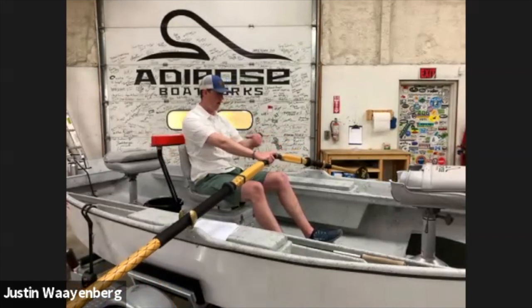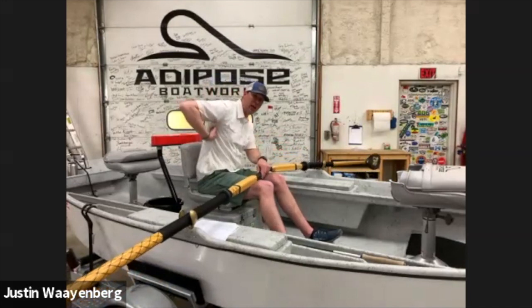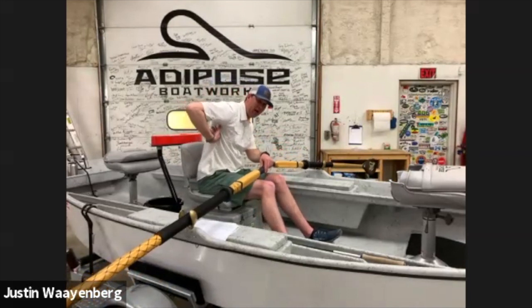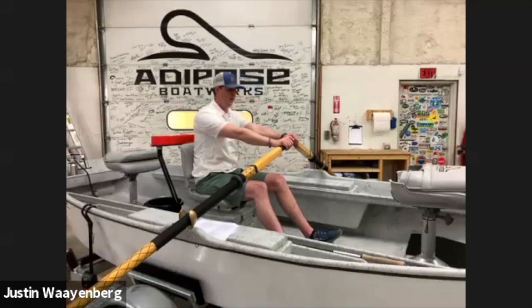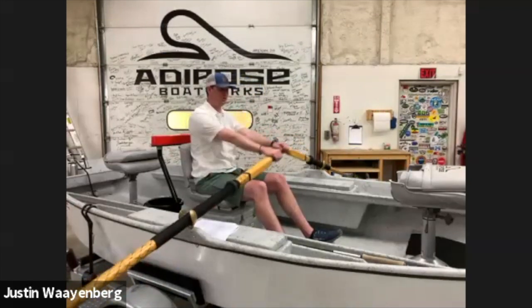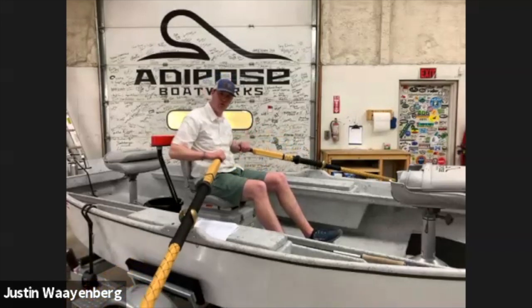The reason why you want that lower chest area is that way you're going to be using your lats. Your lats, your upper back, your back area, that's going to be way stronger than any other muscles, and they're going to get fatigued way slower. So again, arms out, back, just like this. And so you're always pulling toward yourself.